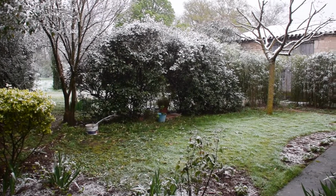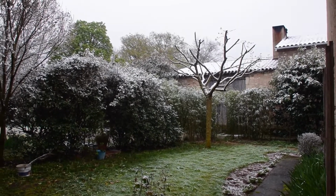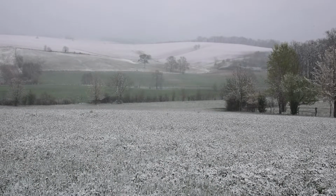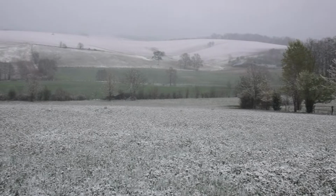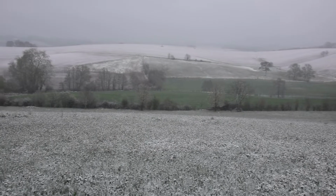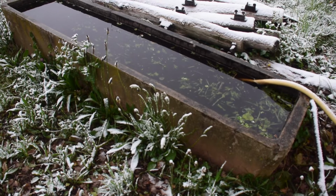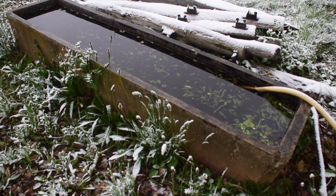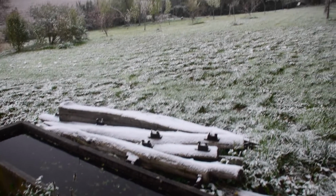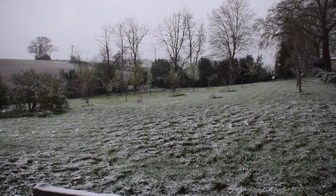It's Saturday, 2nd of April, and I got a bit of a surprise this morning when I opened the shutters. I wasn't expecting this. I don't think it's that cold. There's certainly no frost or no ice on the water, but I hope the blossom in the orchard is not destroyed and we'll have another poor crop of apples this year.